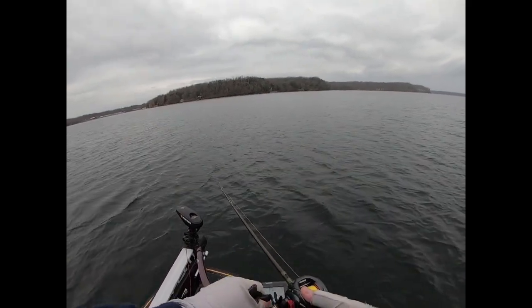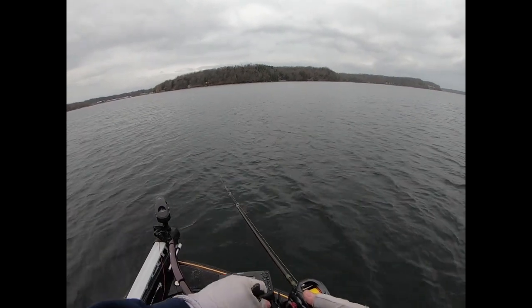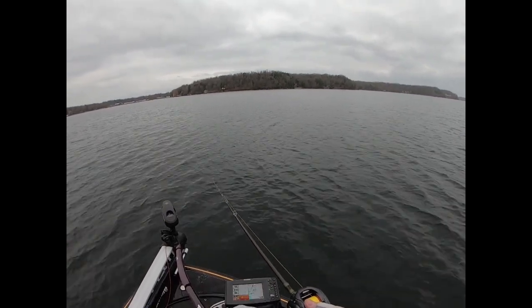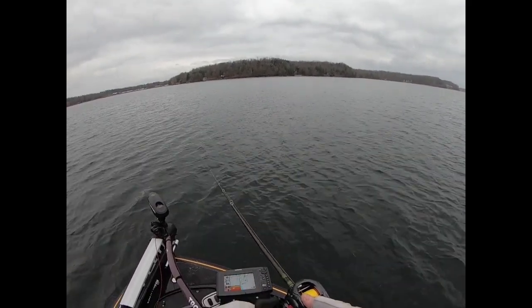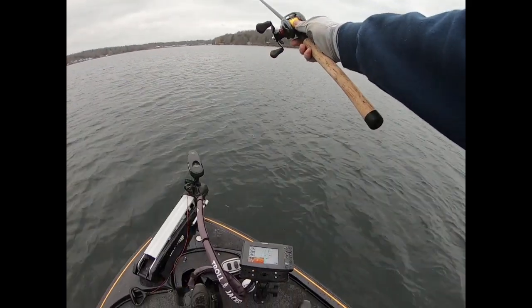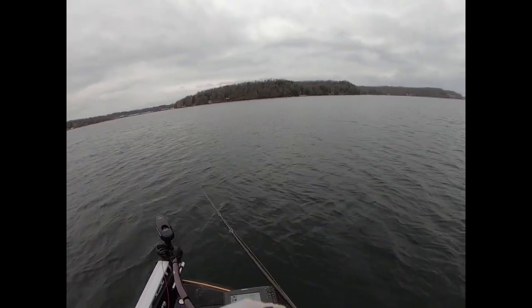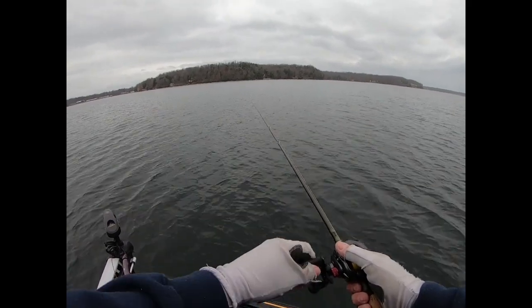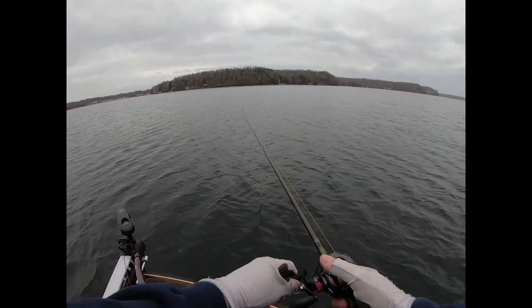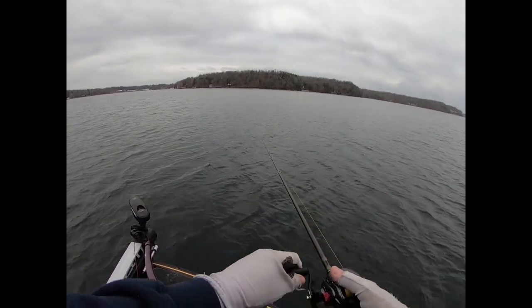Plus the wind's picking up. Don't like that, really. Not a big fan of the change in wind direction. It was gonna happen. My ears are getting cold. My hands are getting cold. The bite's kind of cold. It's 31 degrees when I launched. That wind makes it feel like it's in the 20s. As long as my gear doesn't start icing up, I'll stay with it a little bit longer.